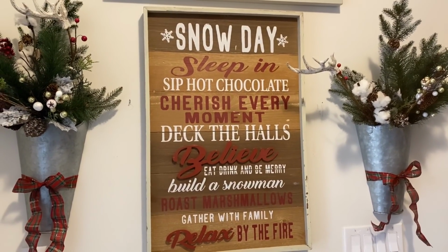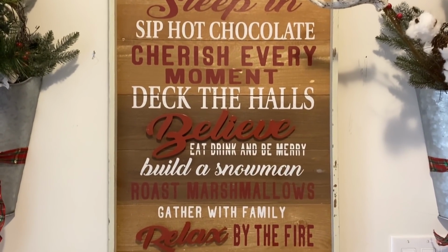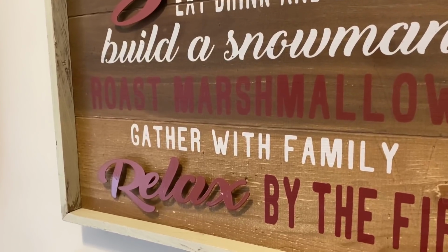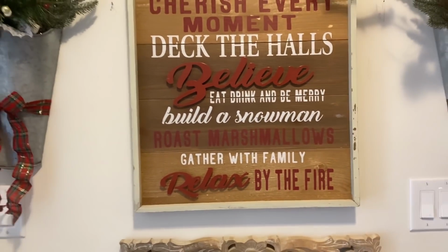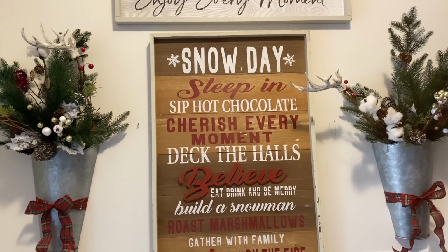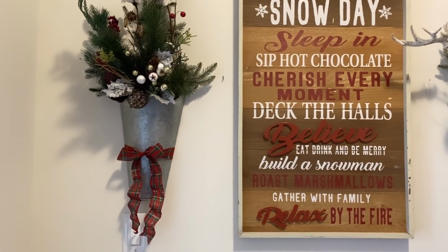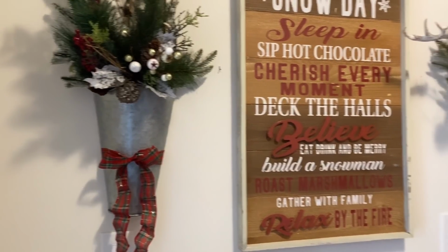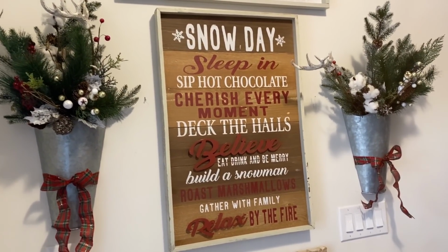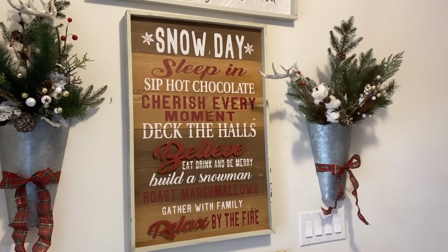Okay, guys, so this is my hallway. I just want to give you some ideas. This sign here is a great sign. I love it. The believe is raised and the relaxed is raised. I think I got this last year. I've had this look in my hallway for a while now. Kind of getting bored of it, so we'll see what I come up with after Christmas. I have two of these galvanized half buckets, and I just put lots of greenery in there. I did the ribbon, and you'll see this ribbon ties in with the ribbon on the staircase.